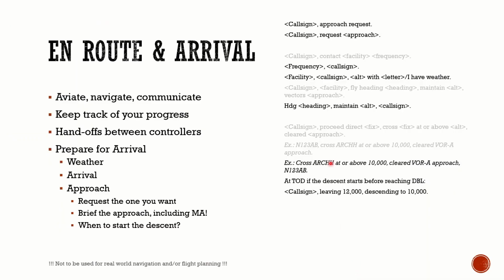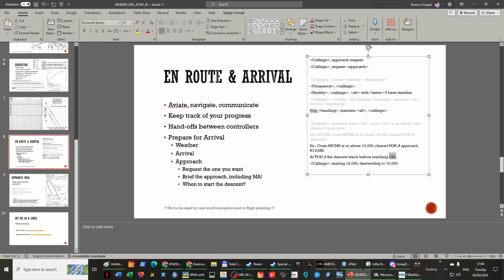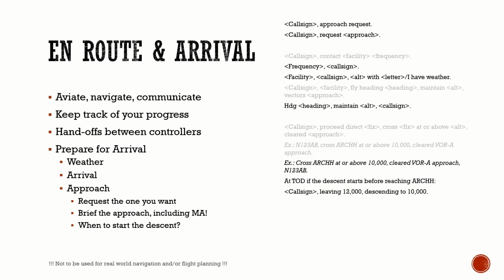Now, if I elect that I am fine crossing ARCH at my 12,000 feet, then I'll just read that back as normal, and then I am silent. They already know what I'm doing, and crossing ARCH I can start descending, or even later if I calculate it. If I want to descend before reaching ARCH, I can still start the descent all the way to 10,000. Only now I need to let ATC know. And I'll just correct the slide here, so if the TOD starts before reaching ARCH, it's as simple as telling them: November 123 Alpha Bravo leaving 12,000, descending to 10,000. So just informing them that you indeed started the descent.